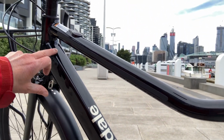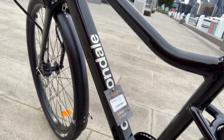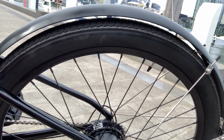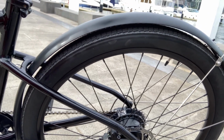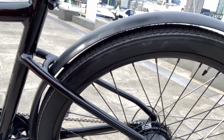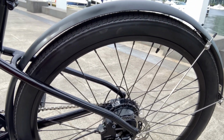You can see the glossy paintwork. The welds are pretty good. I mean, you can see the pricing here, $4,799, so it's $4,800. So it's not a cheap bike, and for a mid-drive, that's at the expensive end. Normally a mid-drive's going to cost you that sort of money, but this bike's pretty well put together, and it's a rear hub drive, so that's a more expensive end for the rear hub.